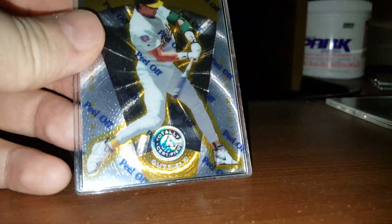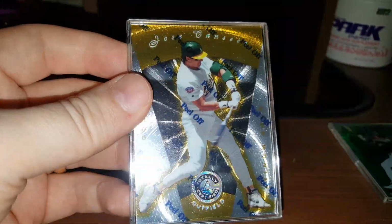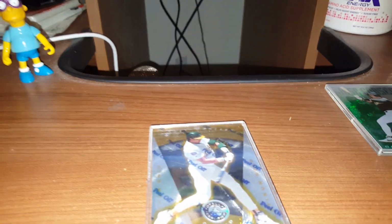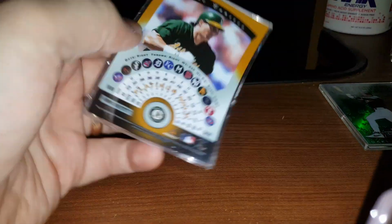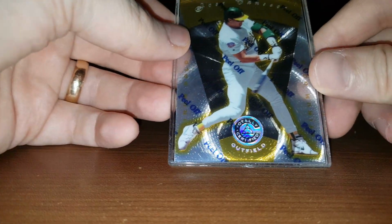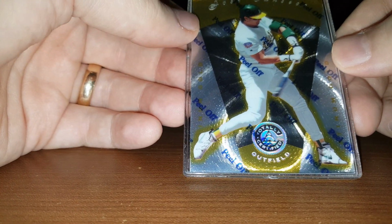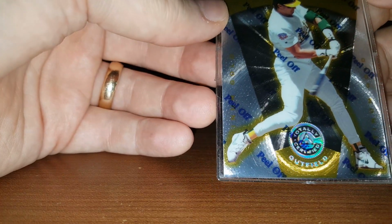As a matter of fact, let me see if I can get a better view of this here. There's only 30 of these made, and these are serial numbered cards. But the difference with mine is that there's no serial number. This might be the only copy of this card in existence without the serial number, because it might have been a proof, or printed for an approval process or something. You just don't know. I mean, there's no real way to tell.